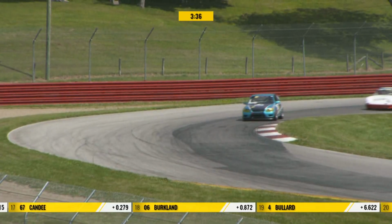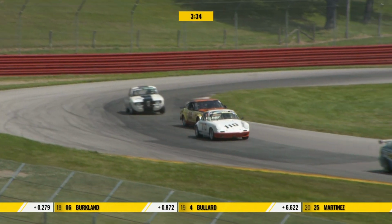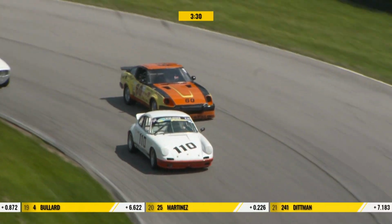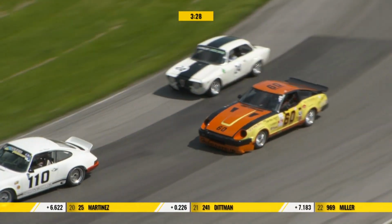More great racing to come. Don't forget, we've got our feature race. There's an enduro race coming up. We've also got F4 and, of course, the big feature race of the day, the TA XGT.